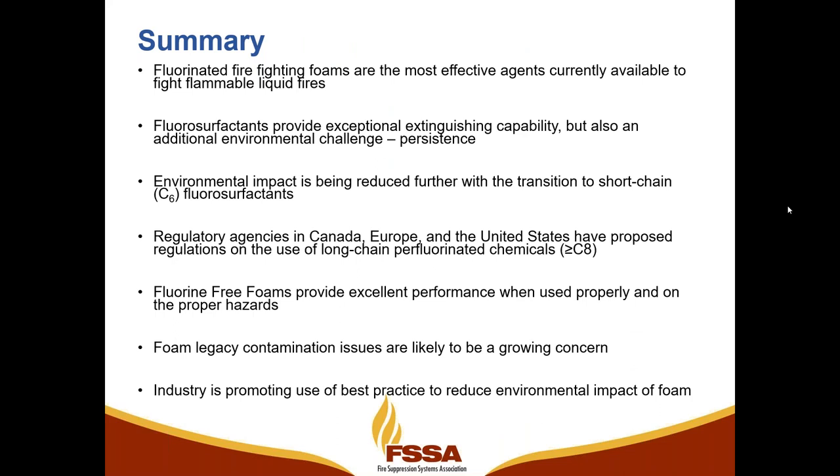In summary, fluorinated firefighting foams are still the most effective agents currently available to fight flammable liquid fires. The fluorinated surfactants provide exceptional extinguishing capability, but also an additional environmental challenge. The major challenge with the C6 chemistry is persistence. It's still there. It is not bioaccumulative, it is not toxic, but we still have the persistence issue. The environmental impact is being further reduced with the transition to short chain C6 fluorosurfactants, which we've been talking about.